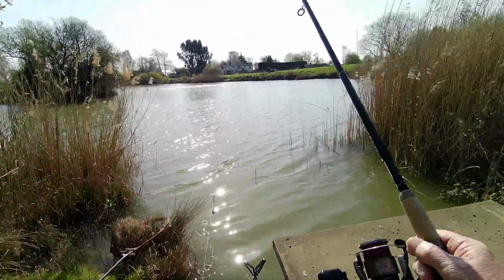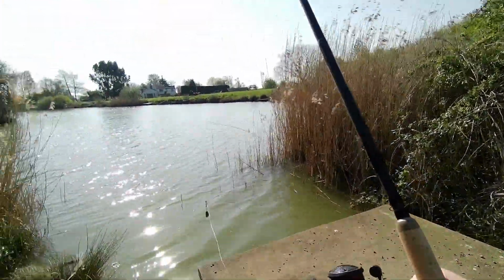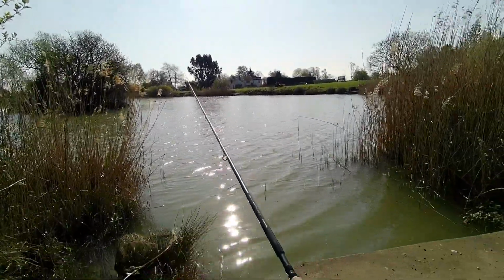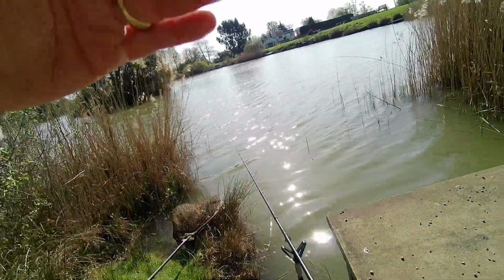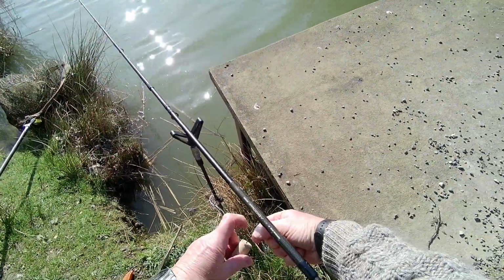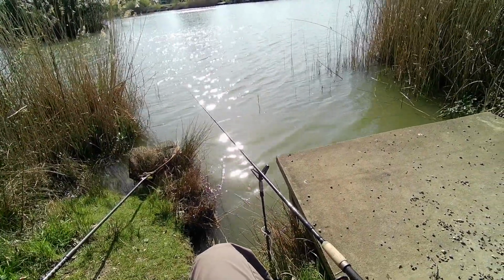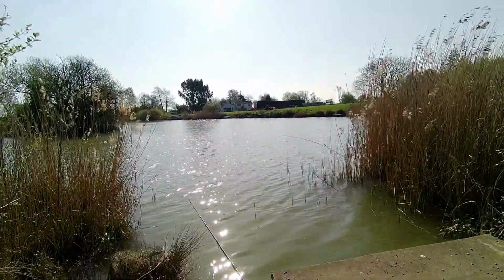Well, I've got the same light ledger set up that I had at Erith last week, small Larsley bomb. I'm only going to be fishing just off the margin there. Bunch of maggots, and at least I can keep it in the same spot, because the float was just proving to be impossible. Difficult to see me line, and there we go. Much prefer to float fish. Maybe the wind will ease a bit in the middle of the day, but often it blows up more during the day.